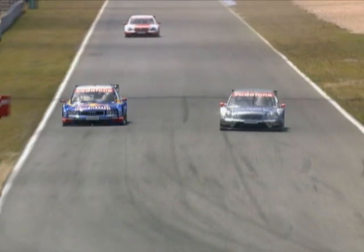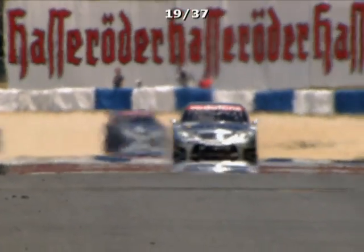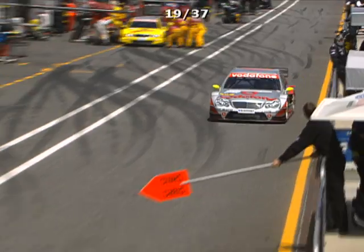But at the end of it all, the Mercedes-Benz is still in front of the Audi. And just look at Timo Scheider. He had a great view of that, and he is still in third place. Well, that's not counting the pit stops that haven't been made yet, but that's how it's going to pan out.